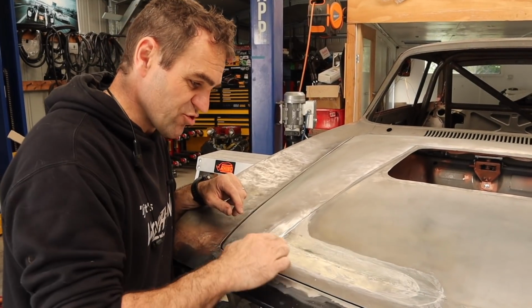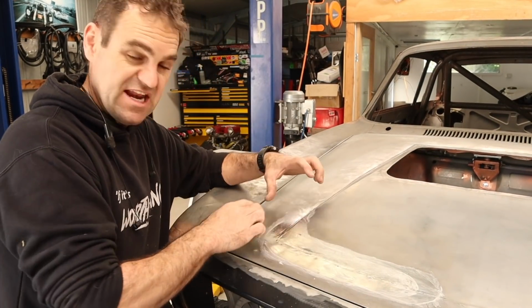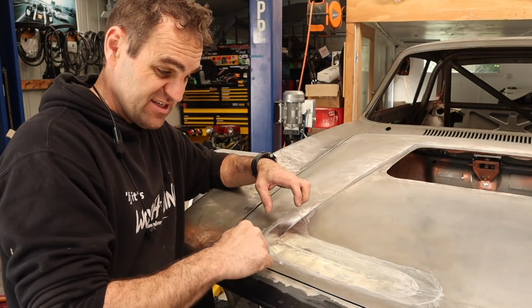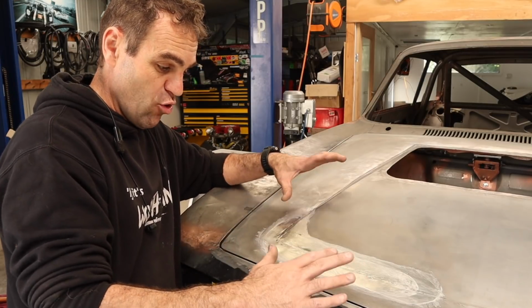All right, so I've just gone through and tinned this area, and basically it's just heating up this tin and making sure it's a nice shiny area that the lead will stick to, because the lead won't really stick to this bare metal apparently. So I've spent a bit of time getting that all good.